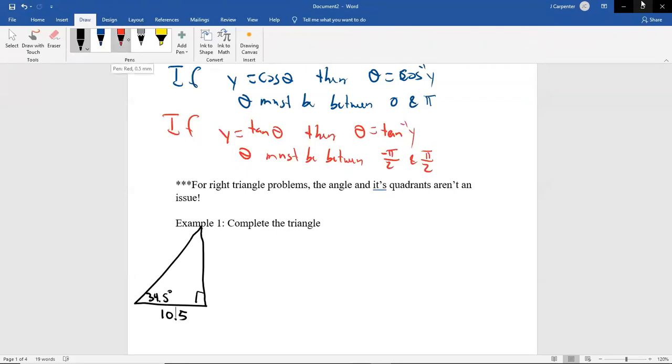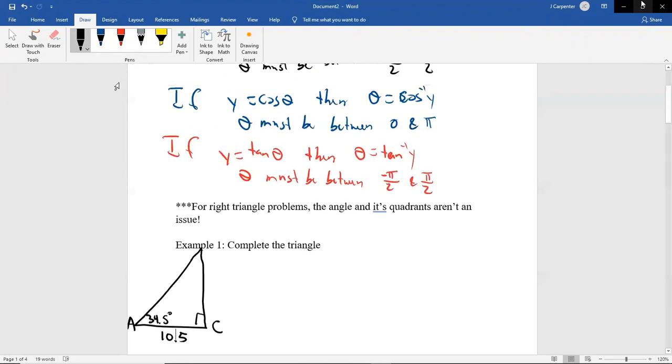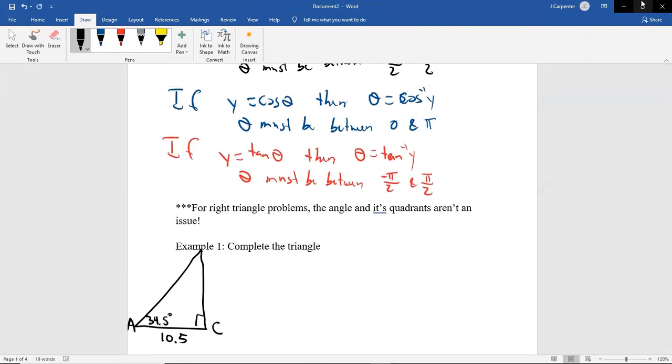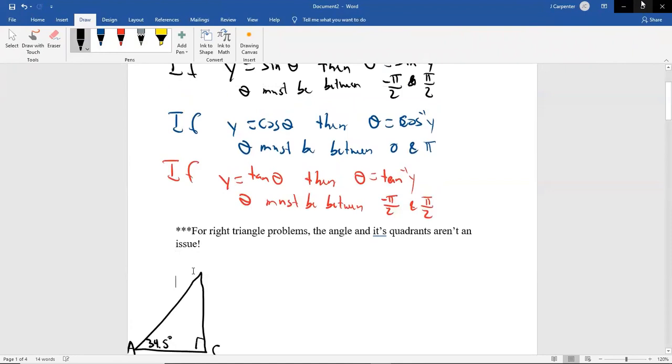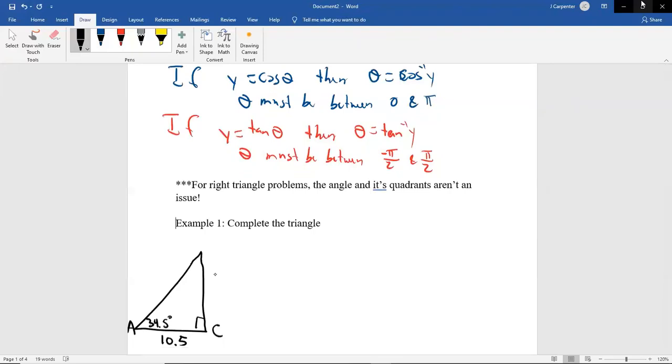So if I want to label all the sides, let's label this as angle A. We'll call this angle C. I wish I had put my triangle a little differently. Shoot. Do it this way. Copy paste. There we go. And then I'm going to call this angle B. So we tend to use capital letters for angles, and lowercase letters for side lengths. So uppercase letters for angles, lowercase letters for sides.